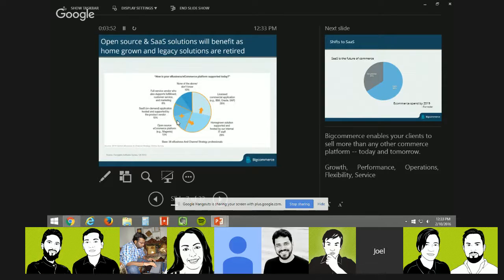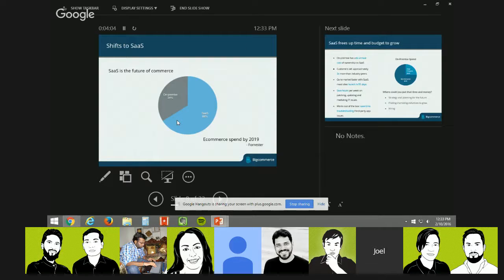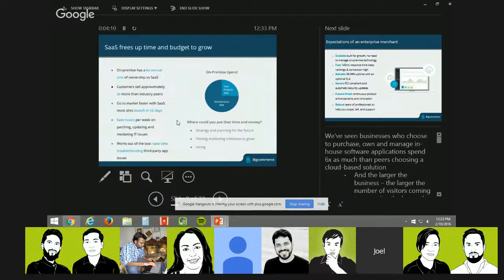This is not too interesting, but obviously people are moving to SaaS solutions, whether you look at Salesforce or really any technology. It's the future, if they can solve more and more and have less to maintain. So that's going to improve. Forrester says that by 2019, 66% of e-commerce businesses are going to be moving to SaaS.